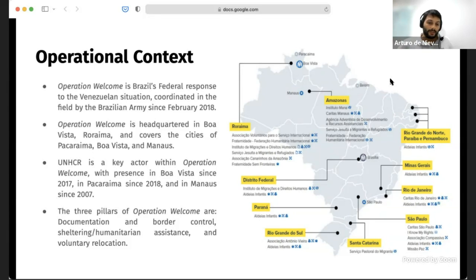So UNHCR is a key actor within Operation Welcome. We have had a presence in Boa Vista since 2017, in Pacaraima since 2018, and Manaus is an old field office that has now been more focused on Operation Welcome, but it has been open since 2007.